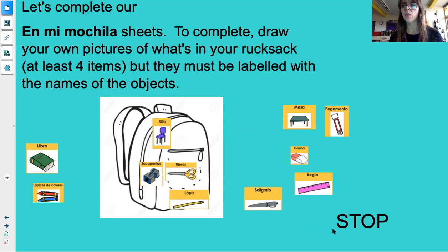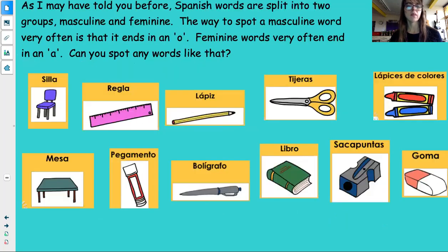What's this? Why does that say stop? I think I might have not told you the whole story. Let me tell you more. So, as I may have told you before, Spanish words are split into 2 groups, masculine and feminine. Why anything is where it is, I can't tell you, but that's just how it is, okay?